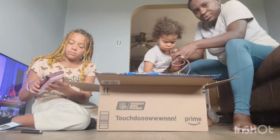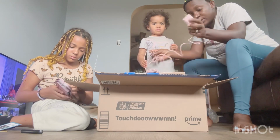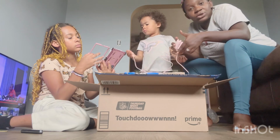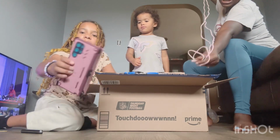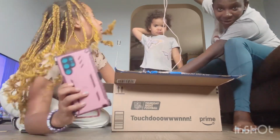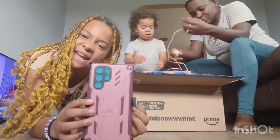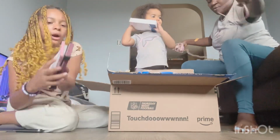No, I'm using my old phone too. I'm not getting rid of it. So these are the chargers. These are the phone cases, you guys. And it's a supercharge. Look at it. Guys, this is the phone case my mom got. I can literally sit anywhere and be able to charge my phone. Two chargers. Or is it just because I like iPhone more?